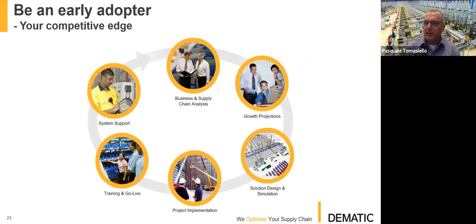I think that being an early adopter is about gaining a competitive edge, and it's about getting ahead of your competitors. But being an early adopter comes with its risk. So at the risk of sounding too much like a sales plug, I'm going to use the words choose wisely, choose your partner wisely, because it's really important that you choose a partner that isn't just going to sell you an automated system or a bit of technology.